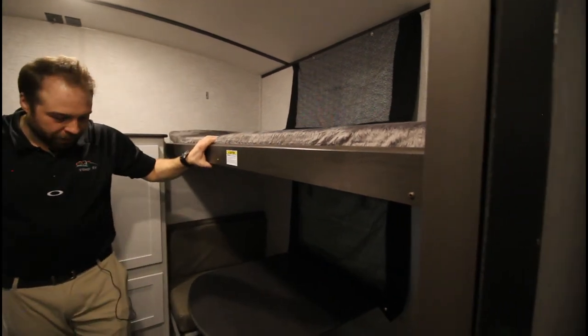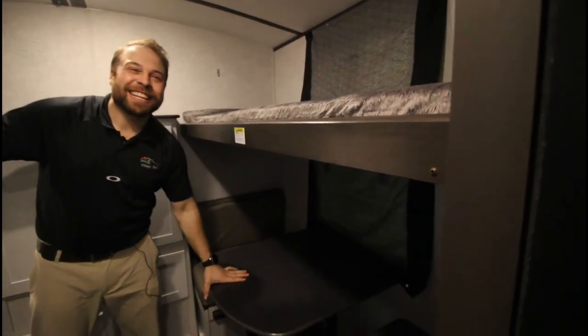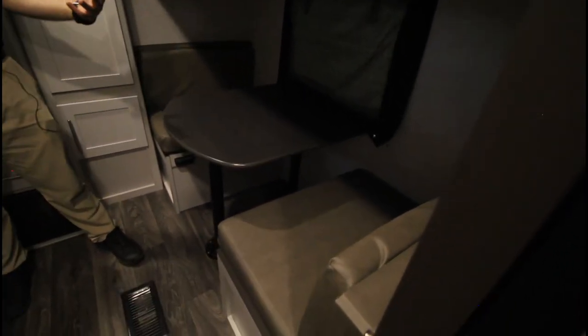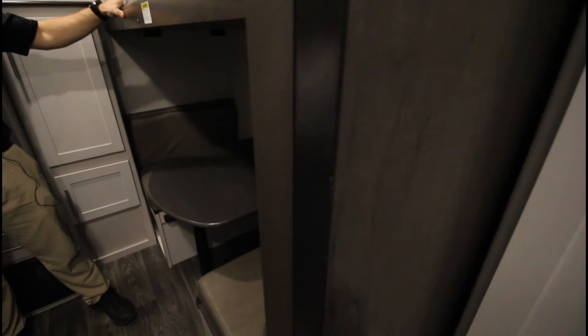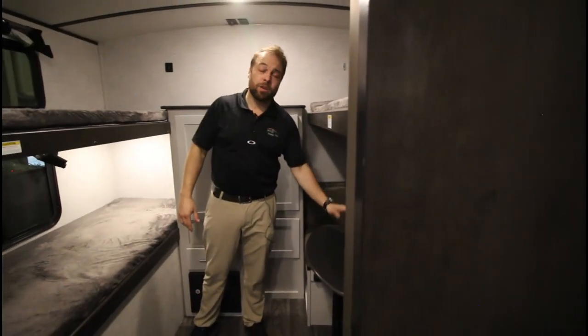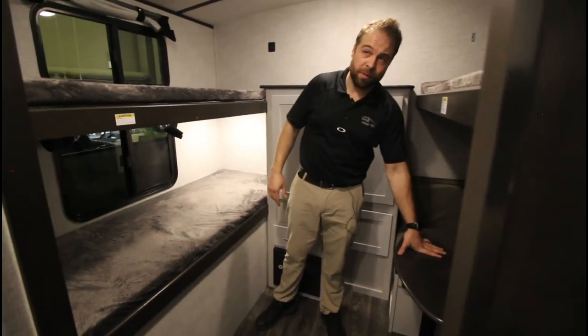What's with the dinette back here? Again, if you get tired of the kids, you can bring them back here and have your own dinner. But that's part of the fun. You're going to have cousins coming with you, friends coming with you. So on those rainy days, or if the adults have to be out at Frontier, you've got a place for them to eat. And it also converts down to another bed, so you're still sleeping four back here.